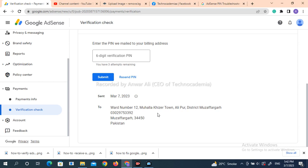But if you put your number and your address and the second address line, then you will receive it more quickly. Because if a post office member gets your parcel from Google AdSense, and they cannot reach your address, they'll just call you and ask where your address is, where they can send it, and how you can receive it. They can contact you, so you can receive it more quickly. How to edit your address?